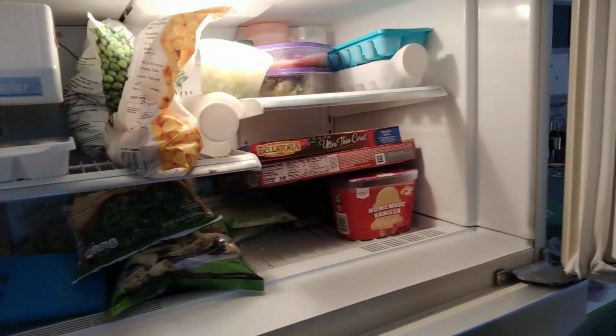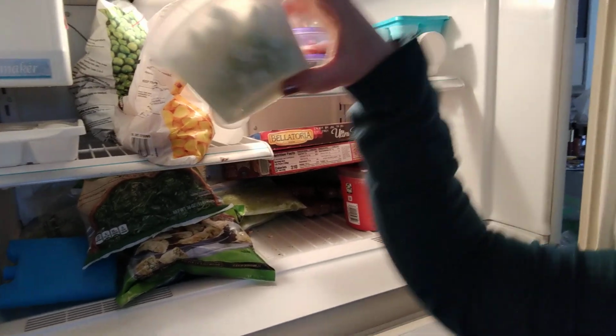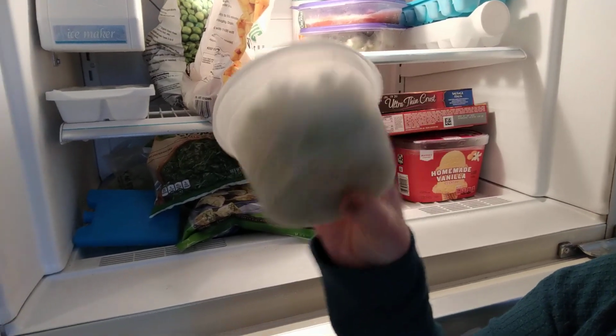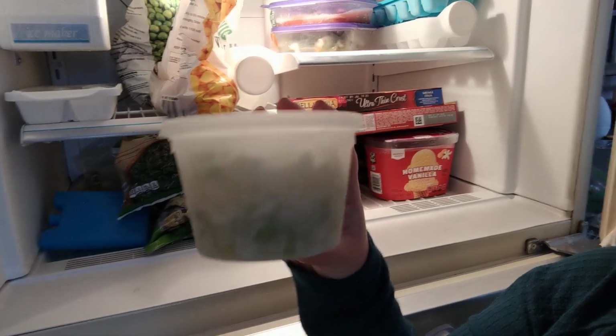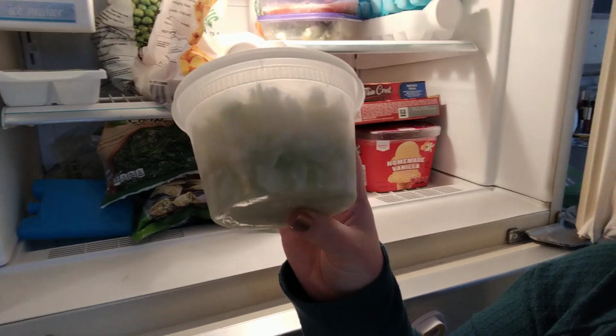All right, so back to the freezer, since I got distracted defrosting hot dogs. A couple of things to kind of make note of is, for example, I had some leftover celery and onion from another recipe, so I actually chopped them up already and froze them in this container, and so when I want to make chicken noodle soup, all I have to do is defrost this and toss it in the pan.